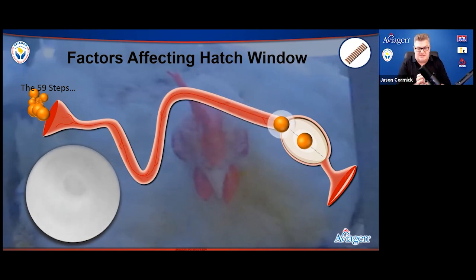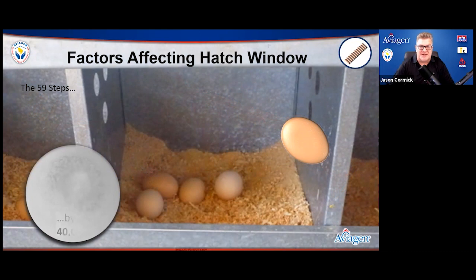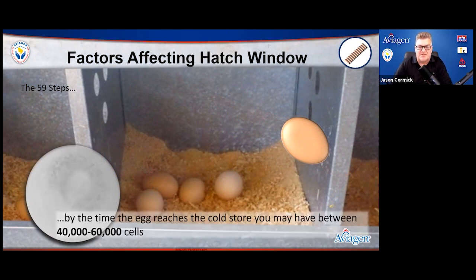Majority of the time, that egg that is now forming, that little embryonic germ, is going to spend most of its time in that shell gland, getting the mammillary comb put on, getting that cuticle placed on. And then even after it's been hatched, those cells are still developing. So I say 40 to 60,000, some people say 80,000, some different papers will give you lots of different numbers. It really doesn't matter. What's important is there's a big variation between what you can get, because this is where already our hatch window starts to drift apart.